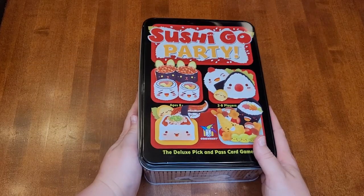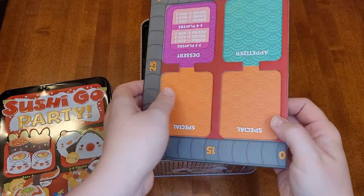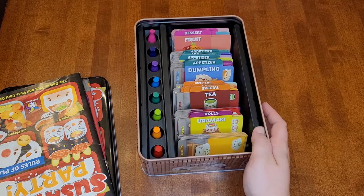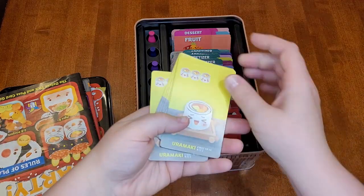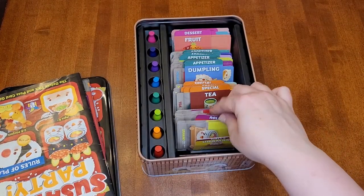And then Sushi Go Party. This one also has some light multiplication. You don't have to use this board that it comes with, but it makes it easier to keep everything organized. This is like the deluxe edition, I guess. Sushi Go Party has more card choices. Sushi Go has fewer, but it's the same game mechanic where you're passing cards. You choose one card each time, and you're trying to amass points.